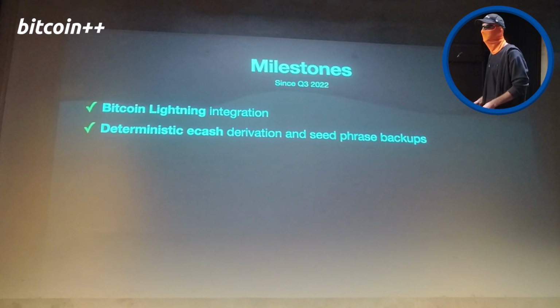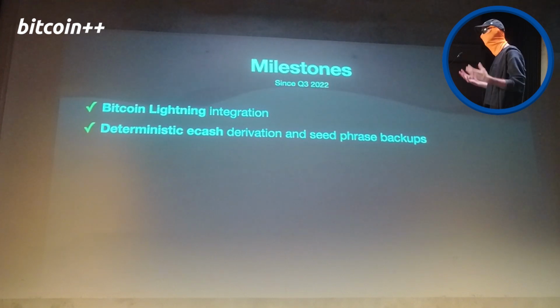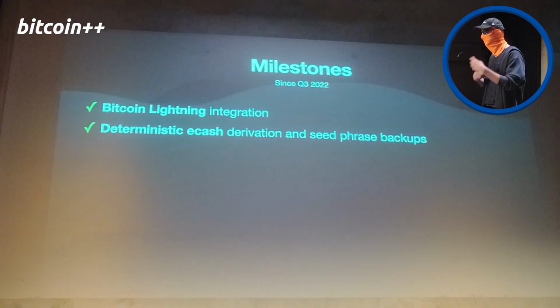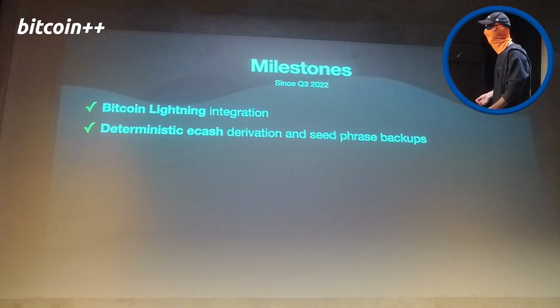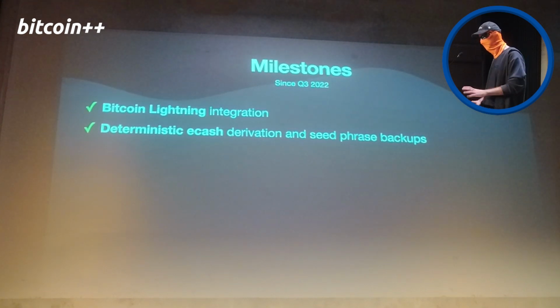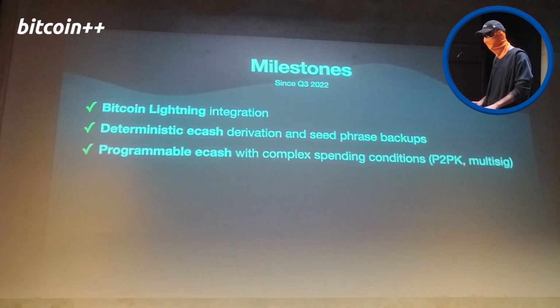We have achieved also generating the Ecash deterministically, which means that previously Ecash was known for this problem of you lose your wallet and the money is gone, or you have to make an update with every single state change in your wallet, similar to very old Bitcoin wallets. But it turns out you can also generate your Ecash deterministically, similar to how we generate Bitcoin addresses. So this has been also implemented in a few Cashu applications.